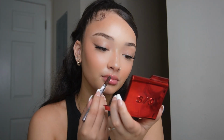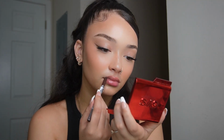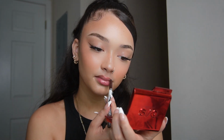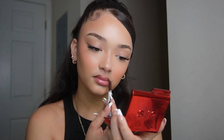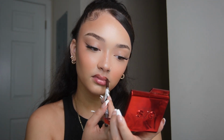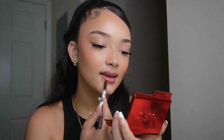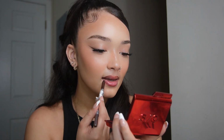Lip combo, this is the NYX Line Loud Lip Pencil in Rebel Kind. True brown, if you want a really nice brown, I recommend this to everybody. Take my Juvia's Place lipstick. This is in the shade Nubian Sand.